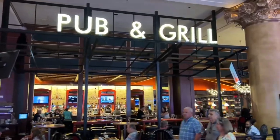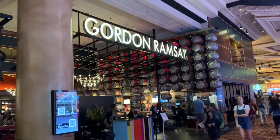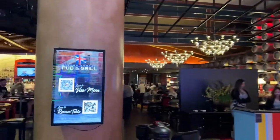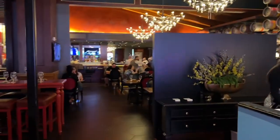Here we find the Gordon Ramsay Pub and Grill. Caesars has a lot of Gordon Ramsay restaurants, and this is one of them. Let's go look at the menu. Scan that for the menu. This place is actually open.